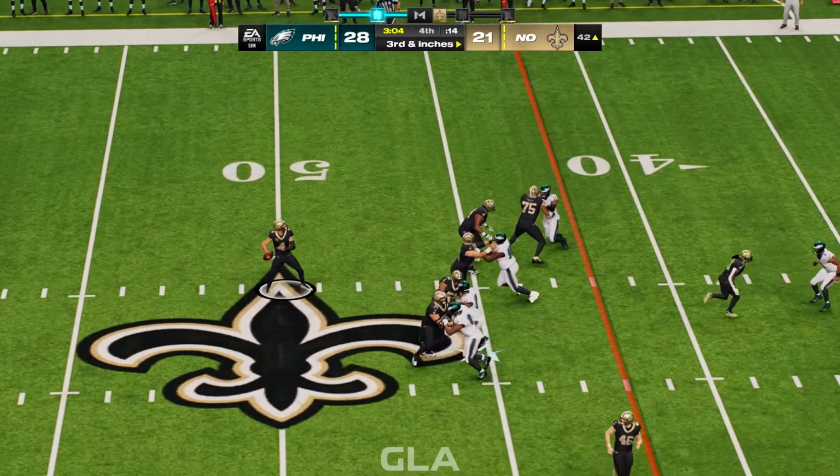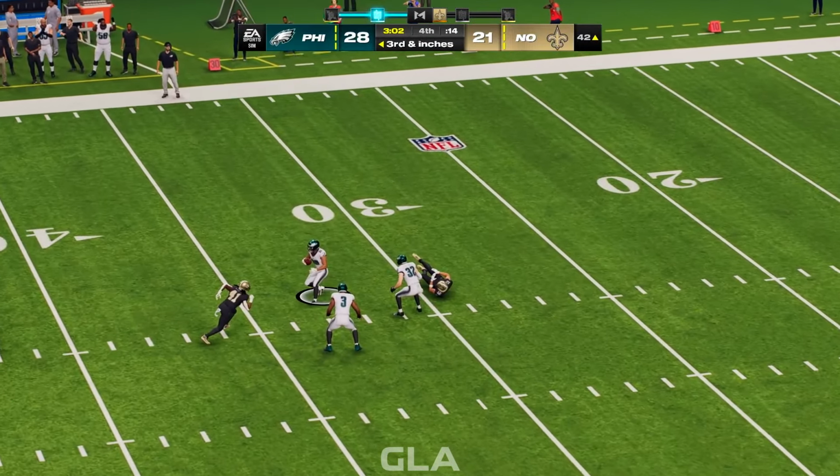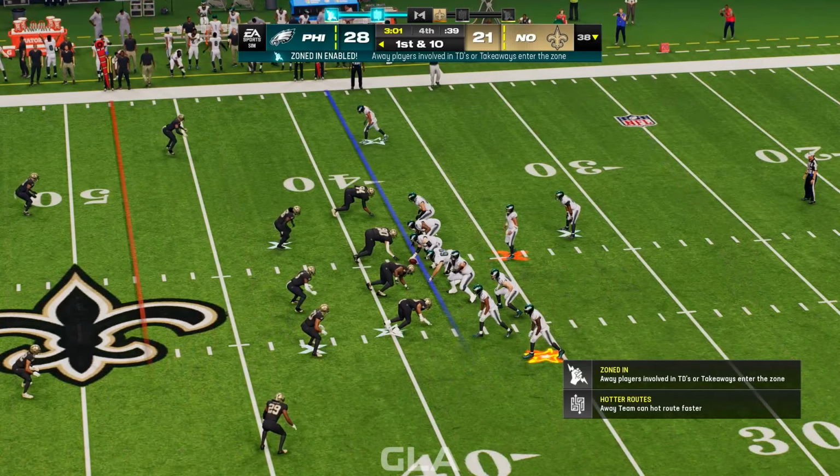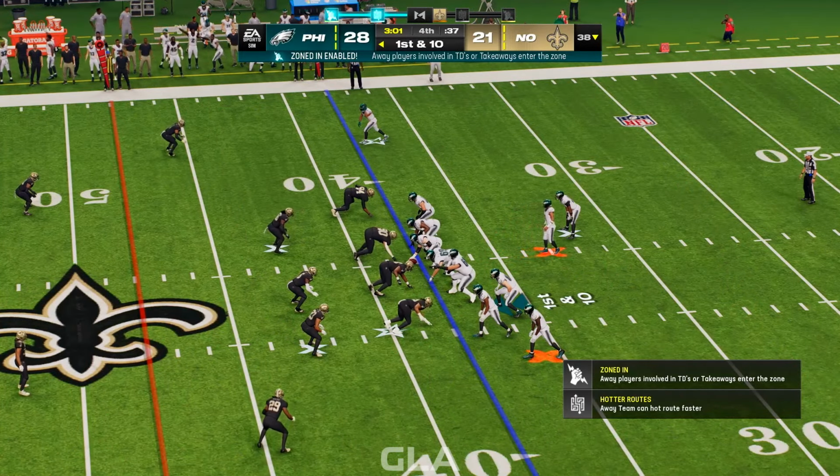On play action, now Carr. That's into a crowd and intercepted. And the Eagles are going to get the football here as he gets this up to the 38-yard line.